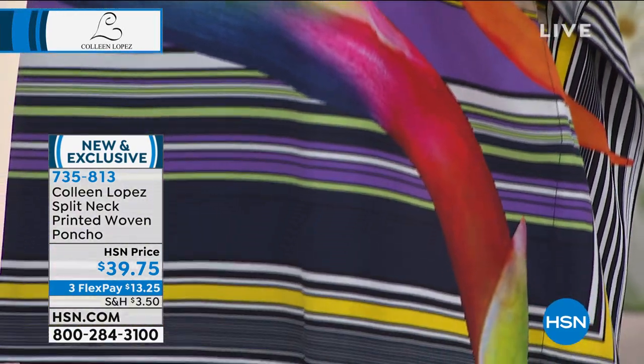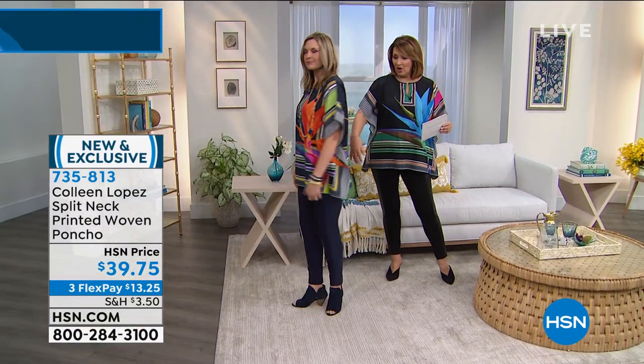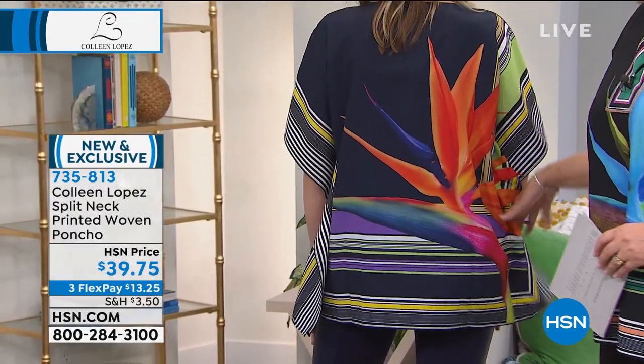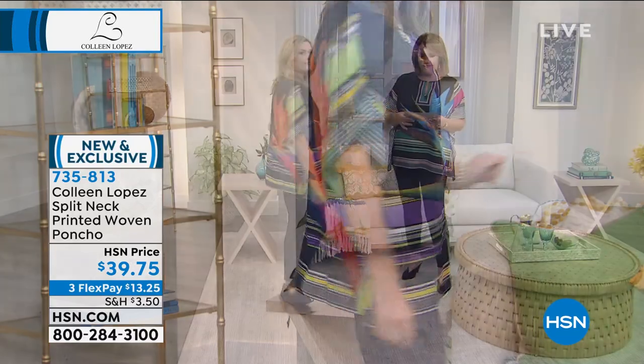I mean, it looks hand-painted. And you can see the print goes all the way around front and back. You're in the small, right, Christy? I am. She's in the small, and look, again, it's not clinging through the back. It's not clinging across her hip. It just looks absolutely fabulous.